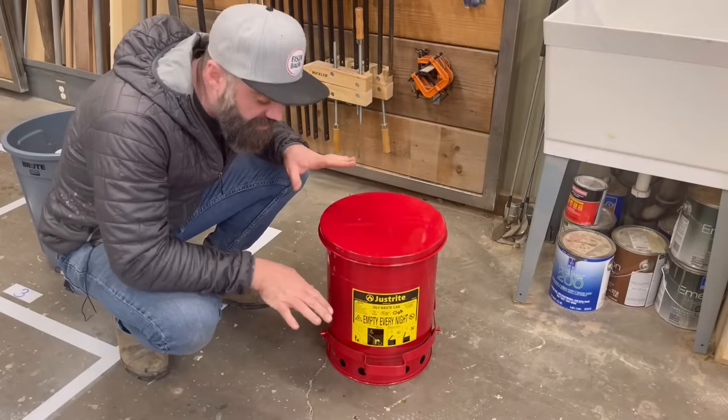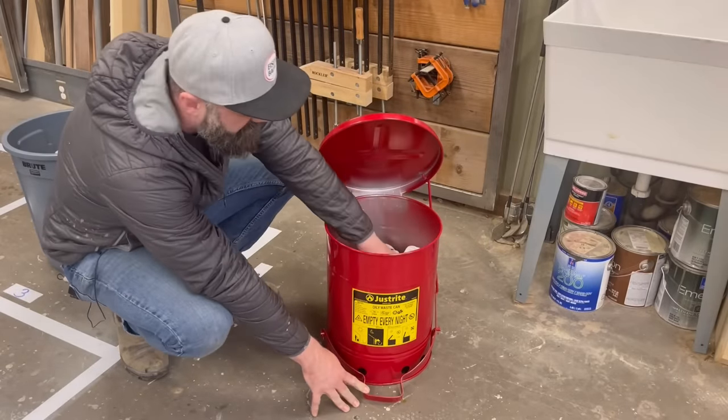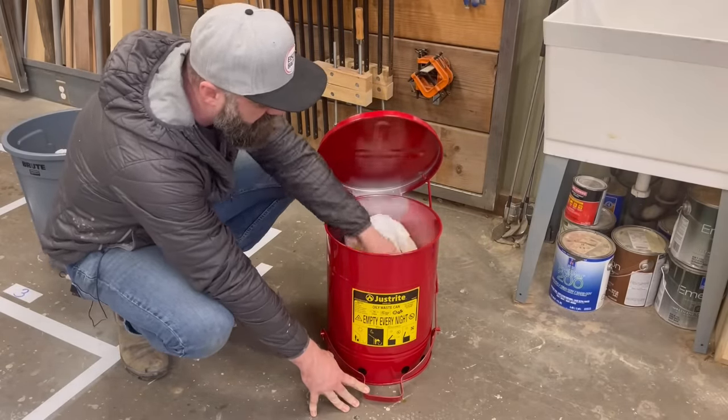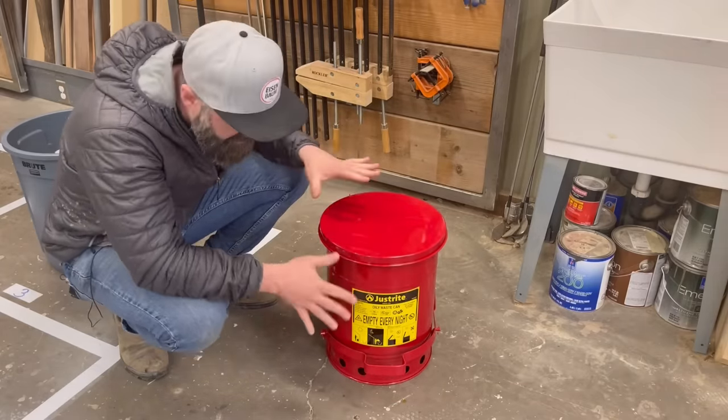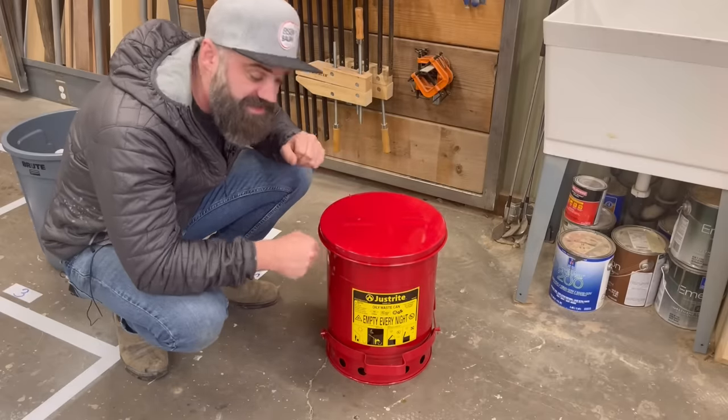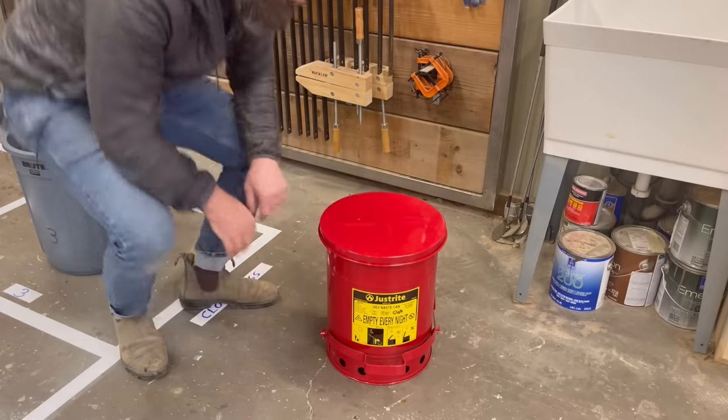Also, in case you're wondering, in the course of this, the fire safe rag container has not increased in temperature at all. So it has done its job as far as I can tell.